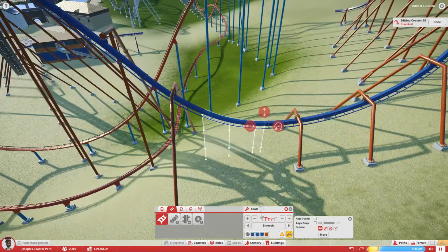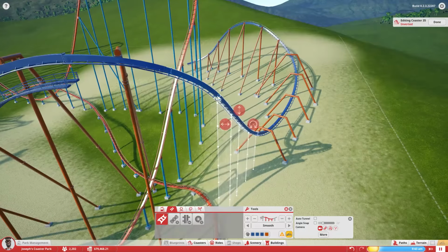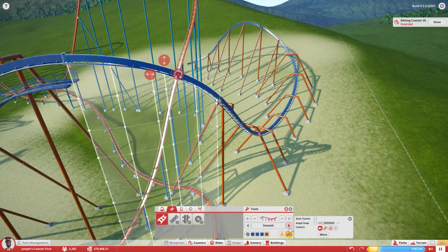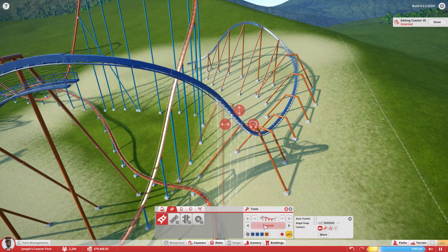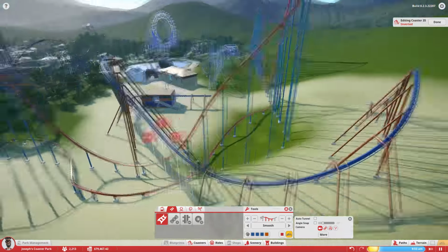So this overbank turn is probably the most intense part of the ride. The rest of it is very mellow and kind of just for speed, and stays close to the ground. So that's about the biggest part of this ride, is just that overbank turn at the start.